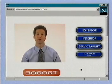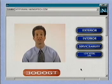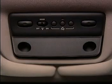In the interior of the 3000 GT, be prepared to find a small number of changes in the accessory department. This includes a new audio system and a more convenient CD auto changer with a larger 10 CD magazine holder. And there's HomeLink, the built-in universal garage door opener that learns the correct transmission frequency.